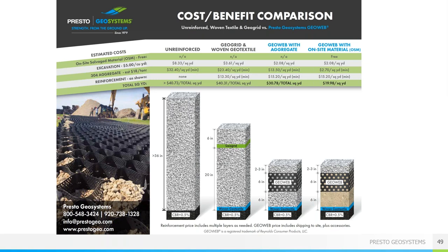You can see the GEOWEB system is both thinner and less expensive than the other methods, significantly so when on-site material is utilized. In fact, a 50% savings can be realized compared to the geogrid geotextile section, which does not allow for the use of most salvaged or on-site materials. Of course, your aggregate costs and distance to quarries may vary, but this will give you a general idea of the savings that can be achieved.